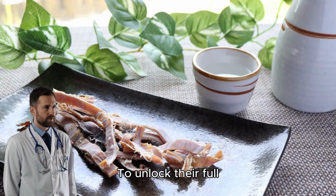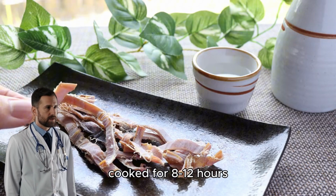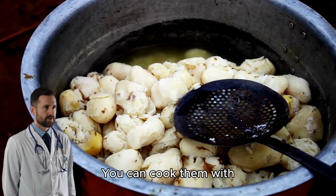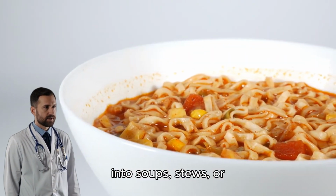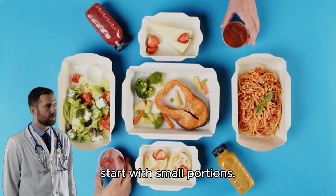To unlock their full collagen content, beef tendons must be slow cooked for 8 to 12 hours until they become soft, jelly-like, and easily chewable. You can cook them with garlic, ginger, and rice vinegar to enhance flavor. Once tender, chop them into soups, stews, or noodle bowls. If you're new to them, start with small portions.